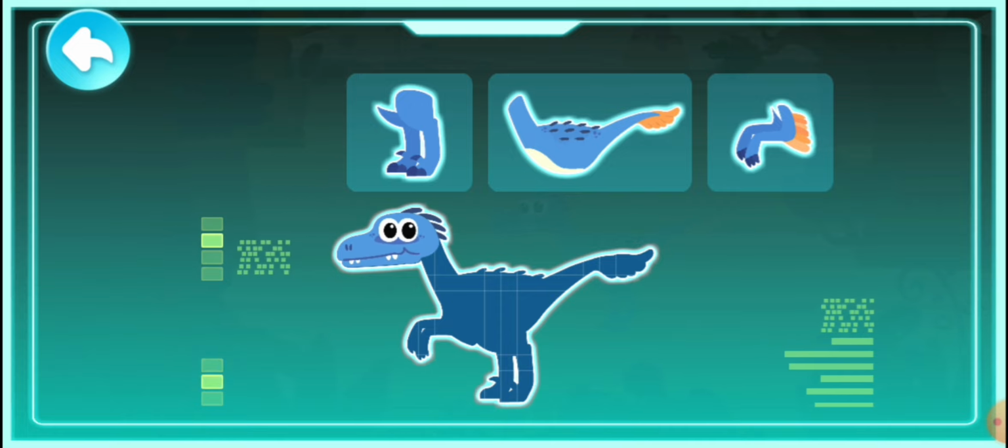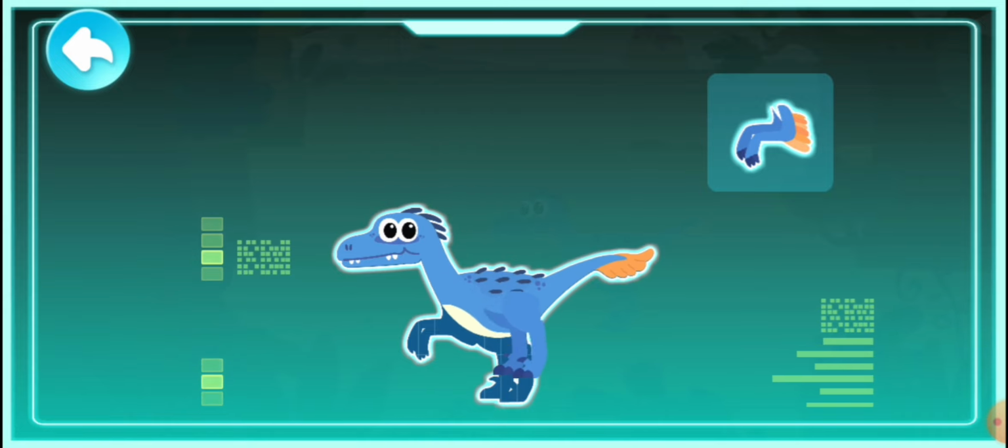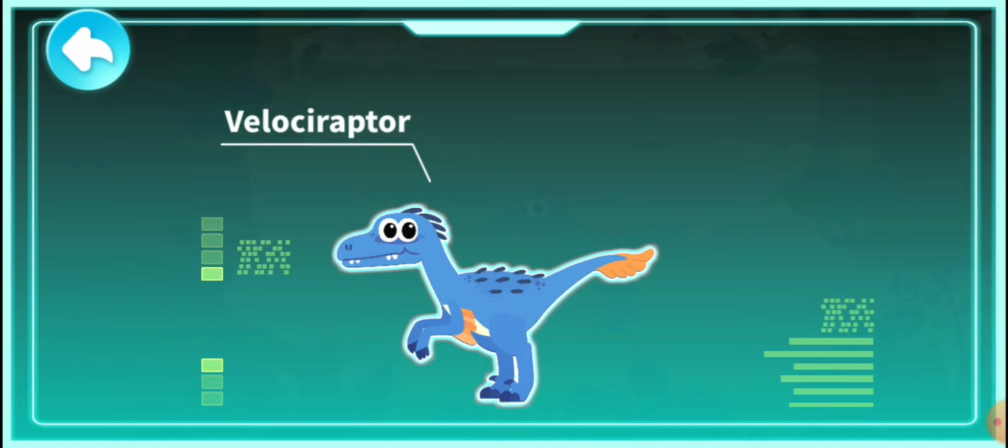A long beak with sharp teeth. A small body with a long tail. Sharp toes. Curved and sharp claws. Velociraptor.